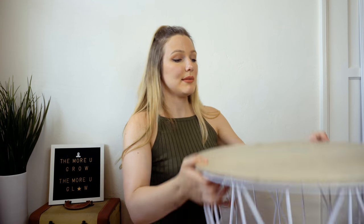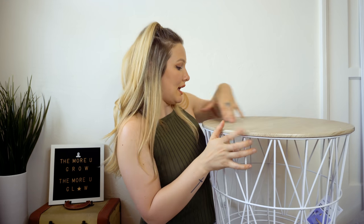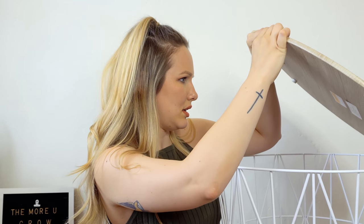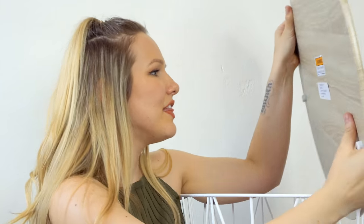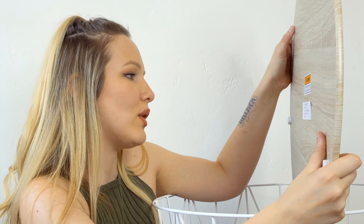It comes with this cute top. So it's like everything can be in here. And then maybe I can have something on top if I need to set it there. It's gonna be cute. That's all I know. It was 30 bucks. This chest is not intended or suitable for a toy chest.